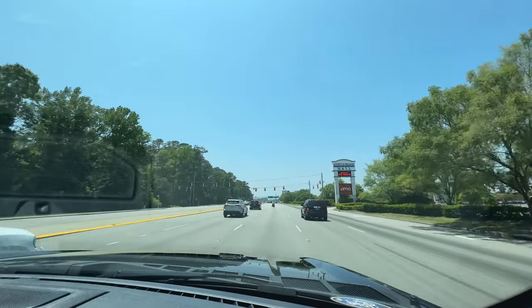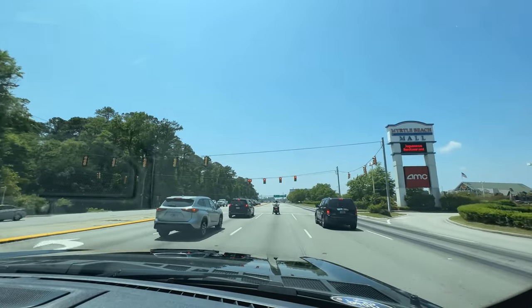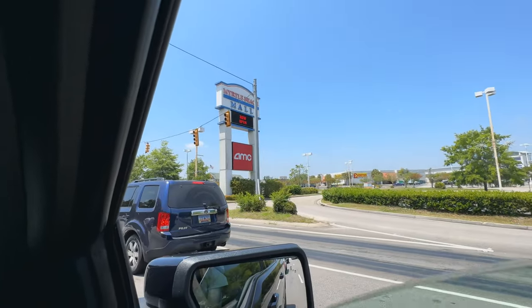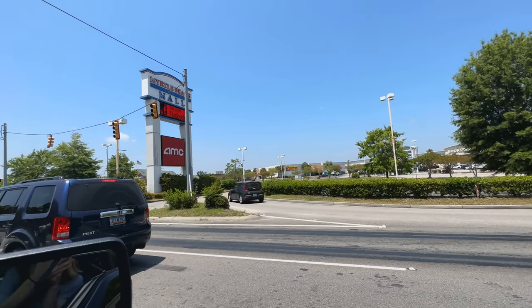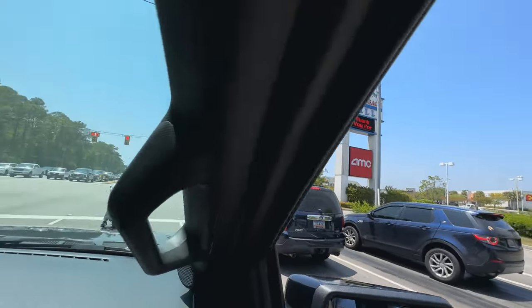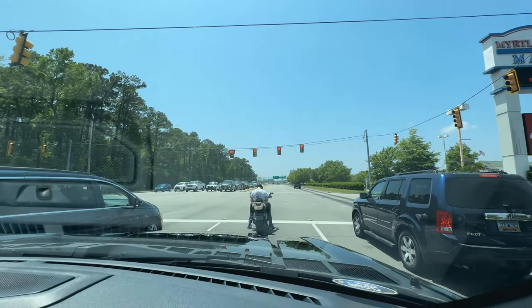Myrtle Beach Mall on the right. Not a whole lot really left in there, but Bass Pro Shop on the right. On the other side of those trees. We put in a new Chick-fil-A here. What else is here? I think there's a Hooters here for lunch.